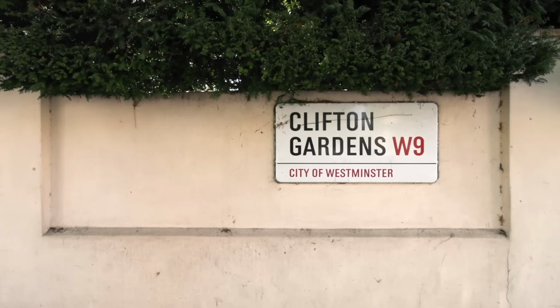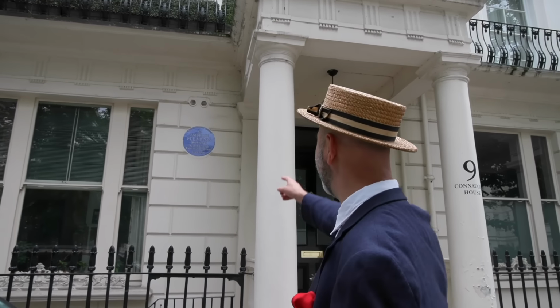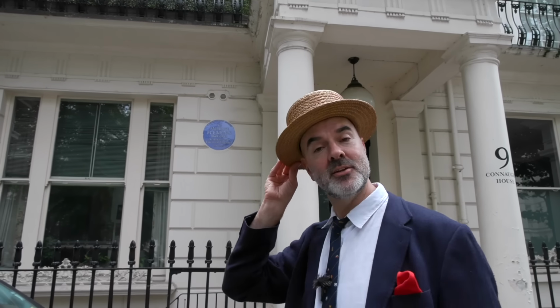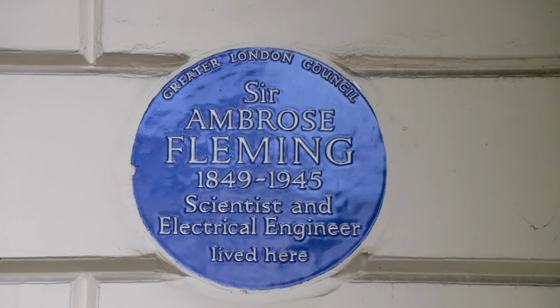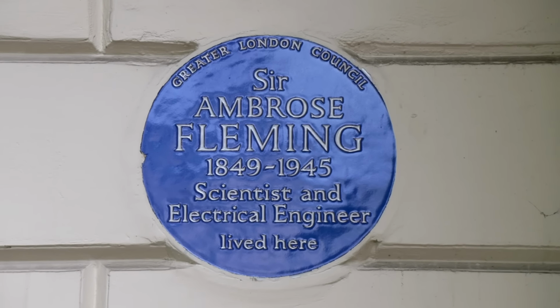Marvellous. Look, here on Clifton Gardens is where Sir Ambrose Fleming used to live. And as you can see from that, he was a scientist and electrical engineer. He was a physicist as well. And he invented, I don't know why I find this amusing, he invented the right-hand rule, right?